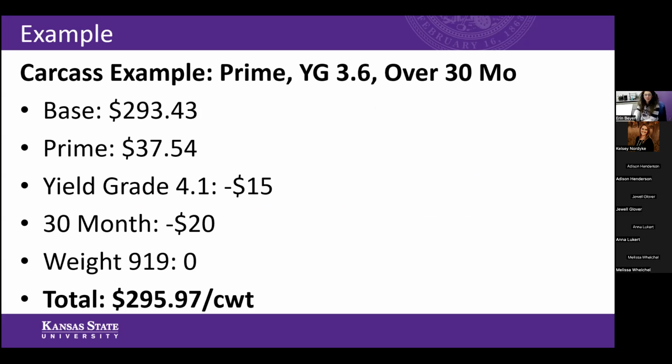I changed the example right before I started this. So 4.1, that was over 30 months. Something I did not mention earlier is that the 30-month is going to be determined by teeth, dentition. That was a change in the industry. So now we look at teeth for just the over 30-month. All of the other age is going to be dictated by what we consider the physiological age.